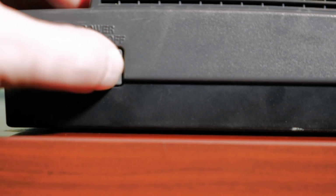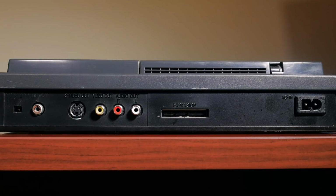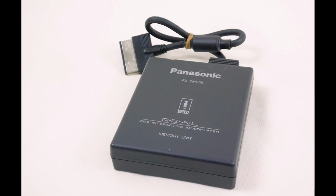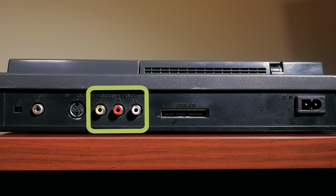On the left hand side is a power switch to turn the r.e.a.l on and off. On the back of the unit from right to left is a standard figure 8 power connector. This is unique to the Panasonic r.e.a.l in that the FZ-1 model has the power cord wired directly to the console. This next port is the high-speed expansion port, and this port was utilized to provide the r.e.a.l with more storage capabilities. The r.e.a.l has a standard composite video out with full stereo sound.